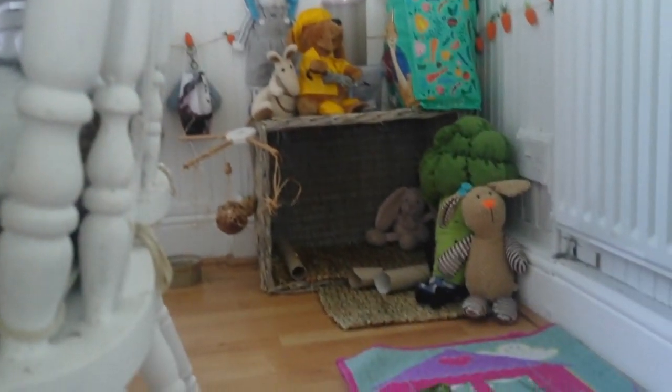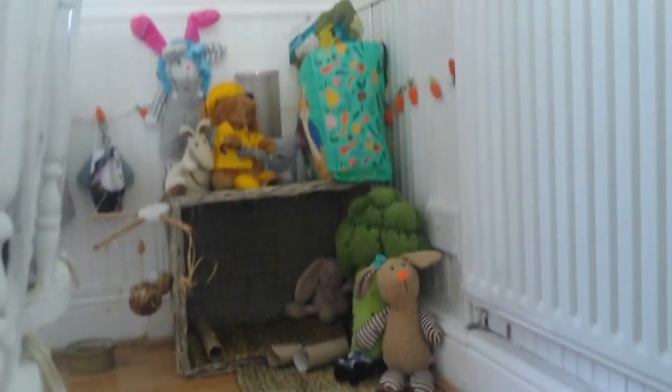Over here is all nice and tidy, because I tidied it all up. But over here never stays tidy, because that's where he sits. Look. So that was his litter boxes.